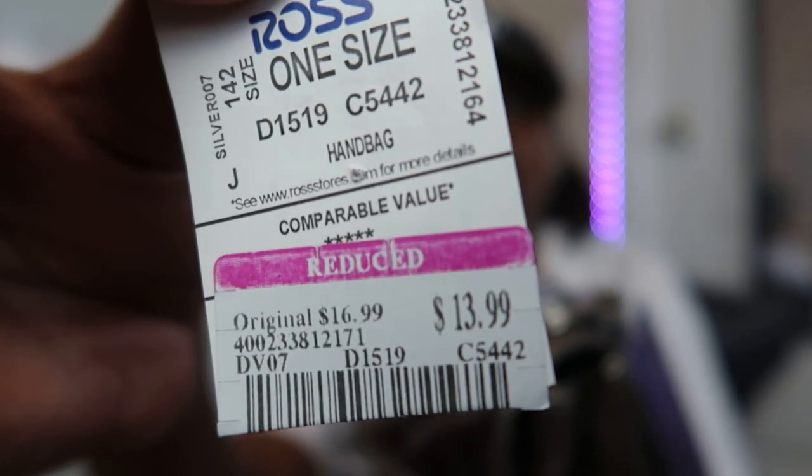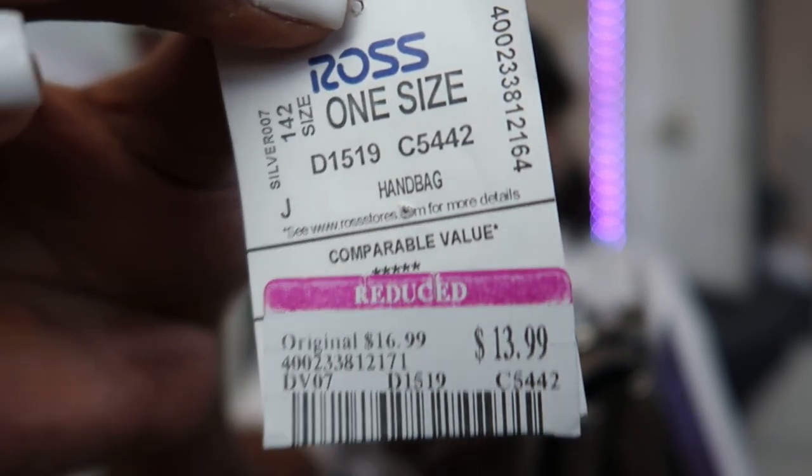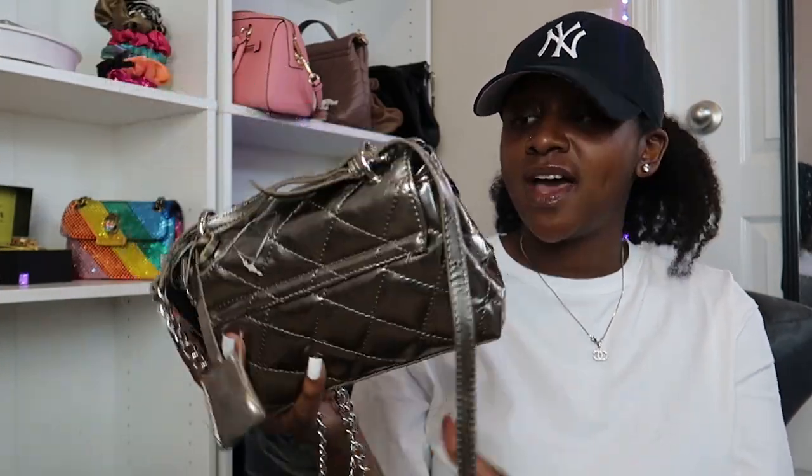And it's that quilted look, which gives very elegant, not even elegant, but just upscale. It gives upscale, that's what it gives. For $13.99. I'm gonna have to put her up here somewhere, or I need to start a new shelf.